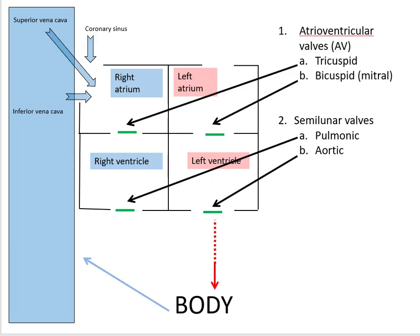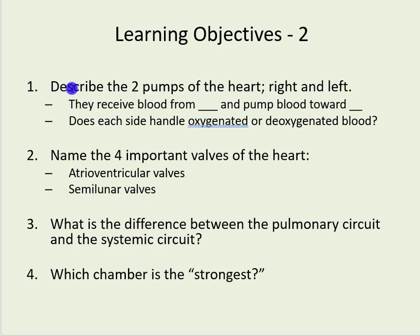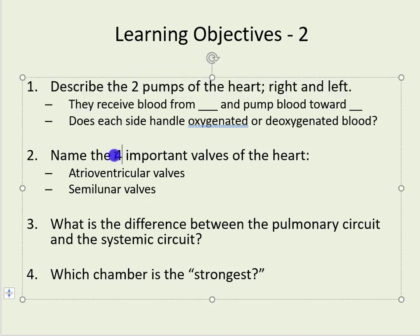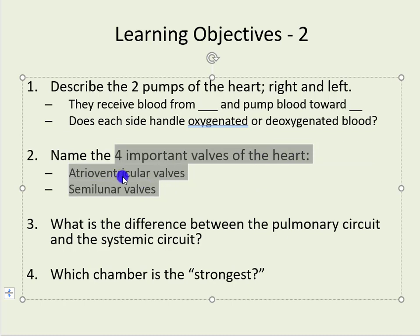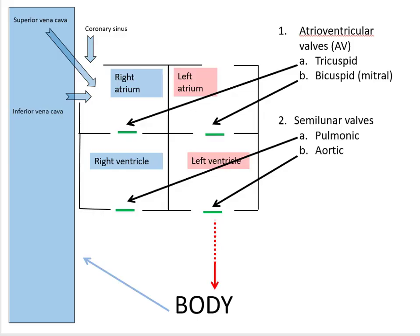So let's then move on and add more details to it. What we're going to do is see these little green things. These are the four valves that we care about. Remember, in our learning objectives, we wanted to talk about the two pumps, and then we wanted to name the four important valves. Well, the four important valves can be divided into two and two. Two of them are atrioventricular valves, and two are semilunar valves.